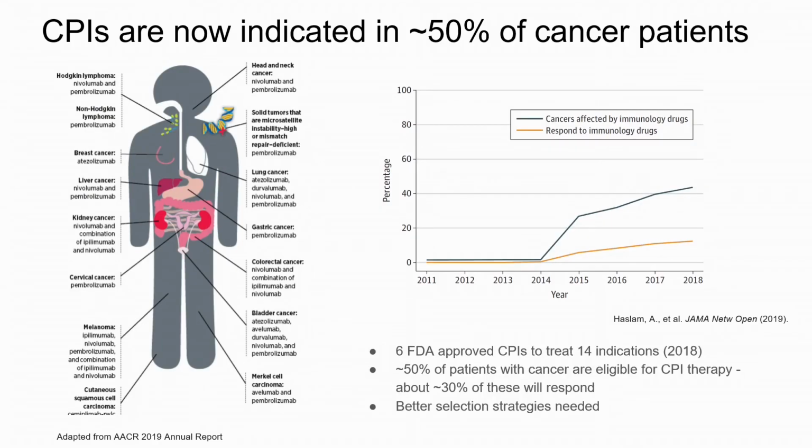So I think it's not news to anybody in this room that checkpoint inhibitors have become a cornerstone of prescribing for oncology these days. There are now 14, I think this was in 2018, so there are more now, but at least 14 unique indications, 6 approved checkpoint inhibitors. And actually, I think we've just crossed the Rubicon of 50% of patients with advanced cancer by prevalence having a cancer type and an indication for checkpoint inhibitor use.